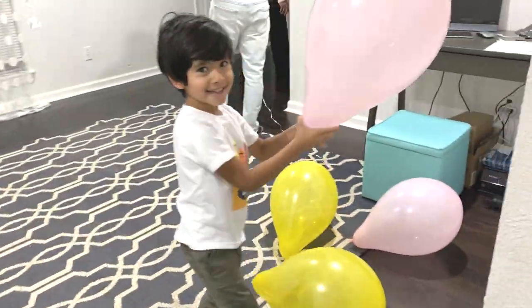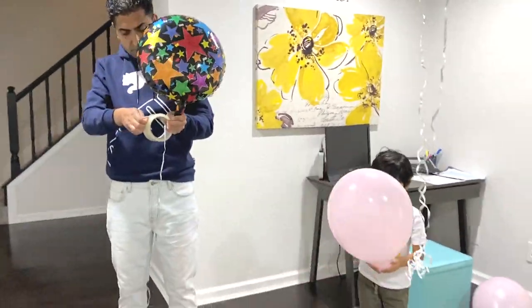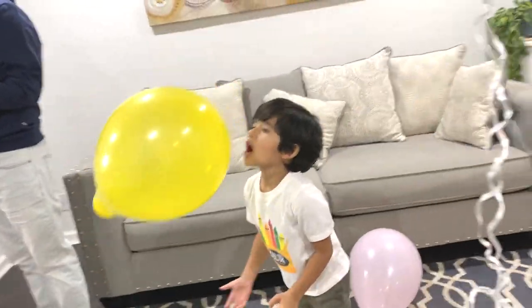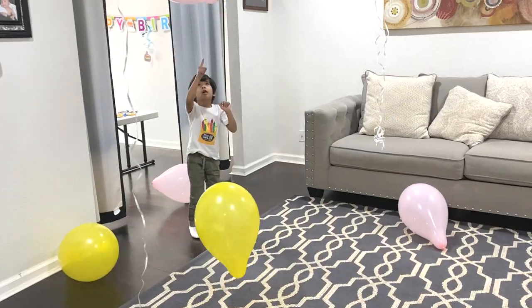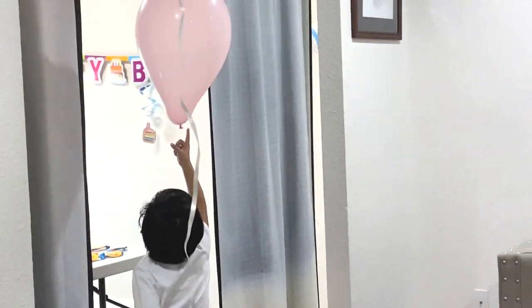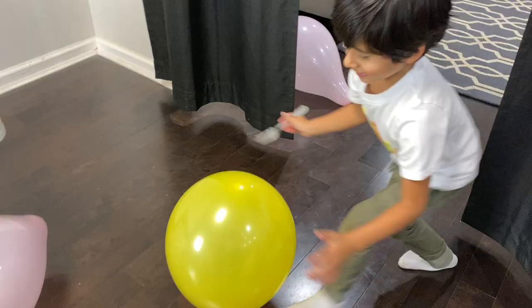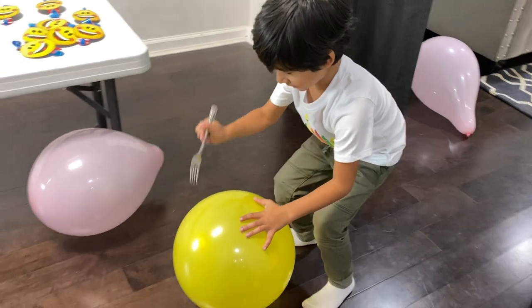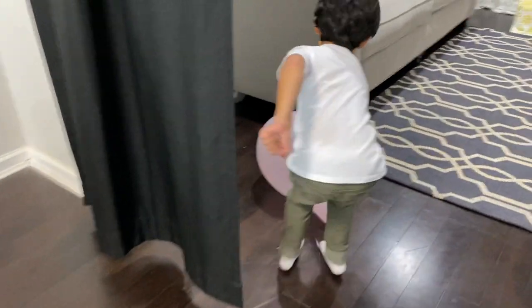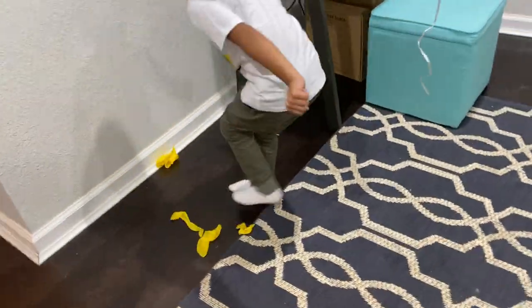Let's hit this balloon. No, please, no. Happy birthday. Oh, I know how to do this thing. Oh boy. Yippee. Let's pop it. You want to pop it? No!